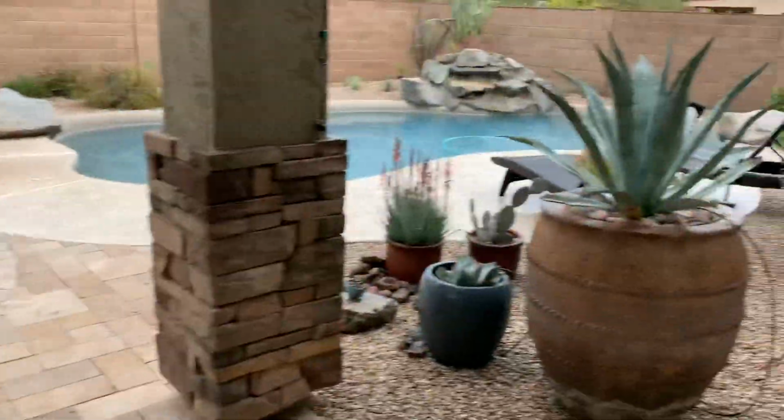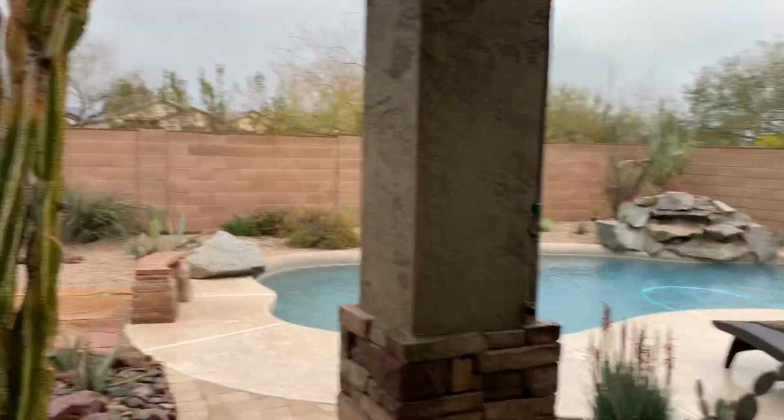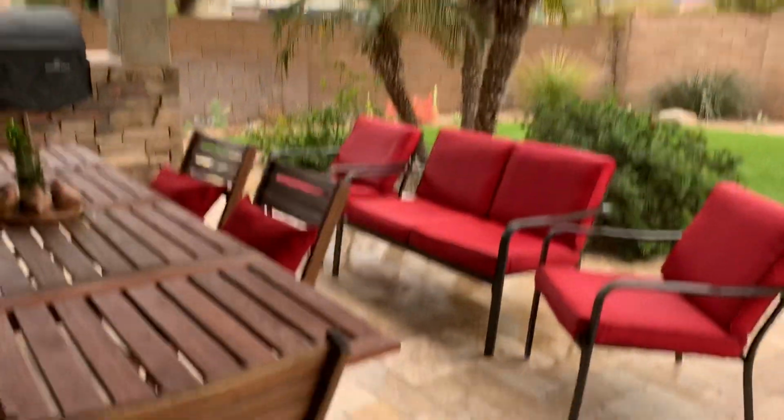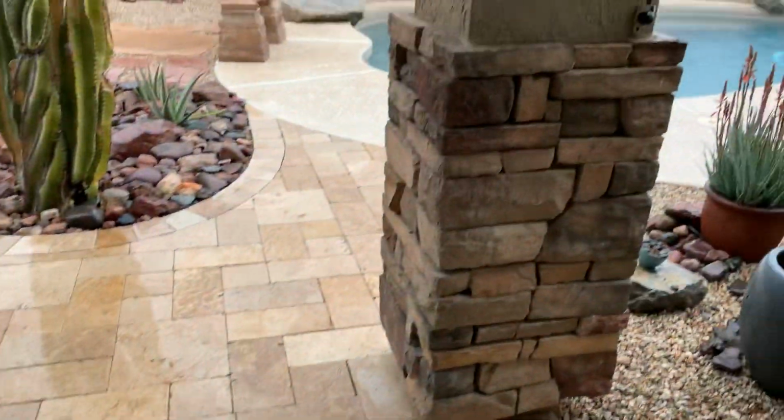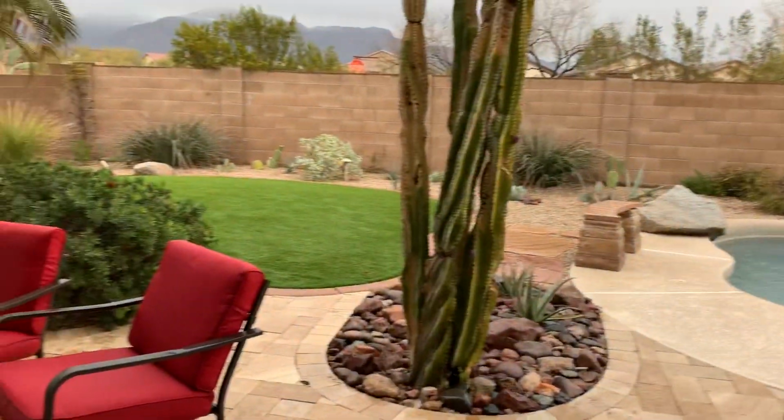I'm going to be heading to the exterior of the home on the backyard. You guys, this is a really beautiful house, by the way. I'd like you to take a look. This is just the stone here, cactus.